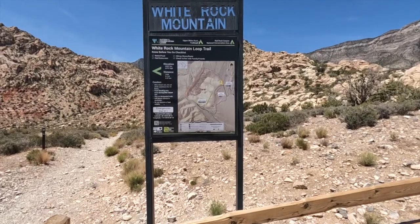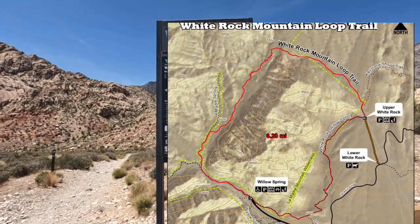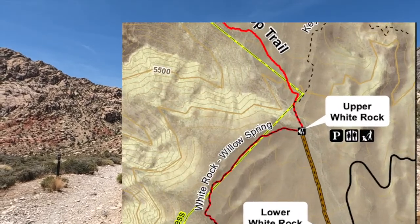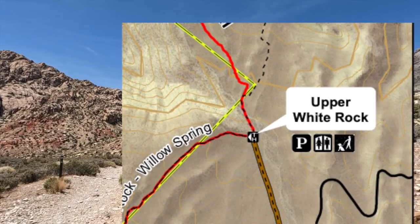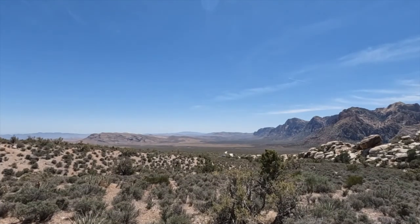This is the White Rock Mountain Upper Trailhead. There is parking and a vault toilet. It's approximately 2 miles from the Willow Springs parking area and is an alternate way to start the White Rock Mountain Loop Trail. So we're about halfway.